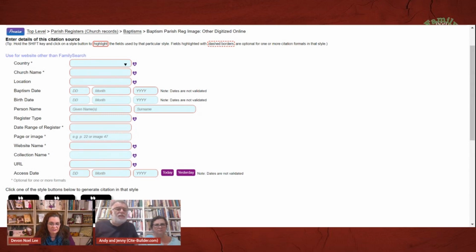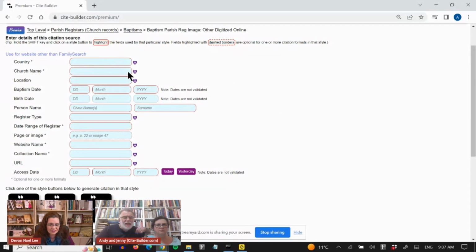So I'm just going to go down through. I'm going to put in the information for this particular baptism record. So the first thing I'm going to do here is obviously add the country into the country field. Now, a basic user would just type in the country name. Because I'm using Premium, I can actually use a premium feature here, and it's identified by this little purple heart with a plus symbol in it.